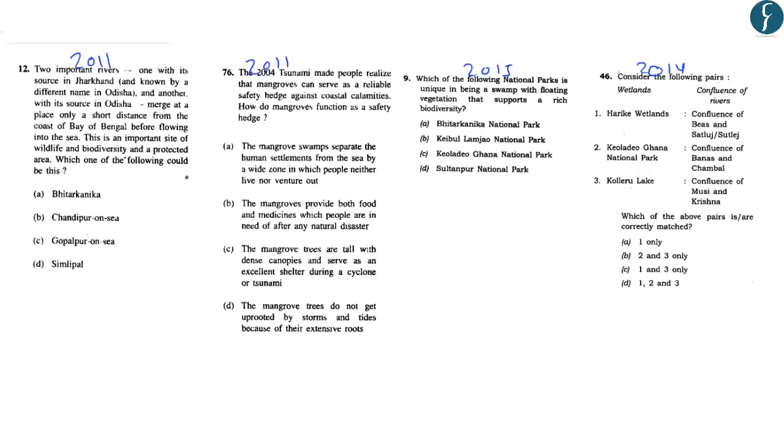Now, regarding the previous year questions that were asked in the prelims, the question asked in the year 2011 was directly related to the Bhaitarkanika National Park. Another question asked in 2011 was related to mangrove forests. In the year 2015, a question was asked related to another national park. However, Bhaitarkanika National Park was mentioned as an option in that question. And the question asked in the year 2014 required us to identify the confluence of rivers and the associated wetland or the national park. These are some types of questions that are related to national parks. After the end of this discussion, we will try to answer these questions and understand the importance and the way UPSC asks questions on national parks.